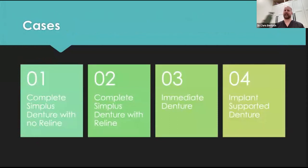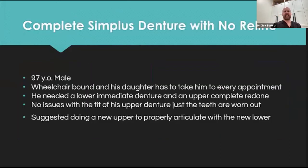Okay, so now we're going to talk about some cases to highlight all this. We'll start with completes. This is my favorite case to talk about because I was at home sick, and they didn't cancel my day. Had this patient come in. The other dentist doesn't do dentures. But anyways, the patient comes in, a 97-year-old in a wheelchair. His daughter had to bring him in, took a day off work. And he wanted a new denture and a lower immediate because his teeth were bothering him and bombed out.